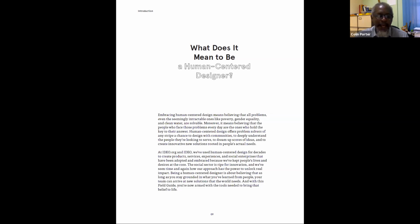But let's get back to design thinking and human-centered design now. So what is it? What does it mean to be a human-centered designer? It really means believing that all problems, no matter how far out they seem, are solvable. Here the guide refers to things like poverty, gender equality, clean water. How do I provide a service or a product to my clients once I've identified who my clients are? Then we know that we can come up with a solution for any problem. How we go about it is going to be important in terms of the approach and the actual solution that we come up with, which will be workable, right?